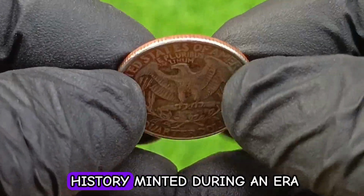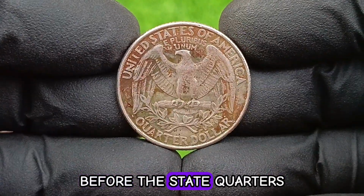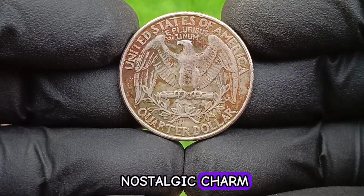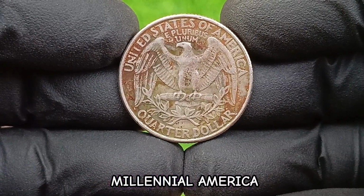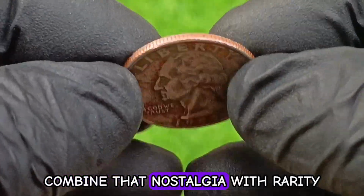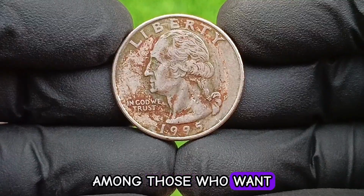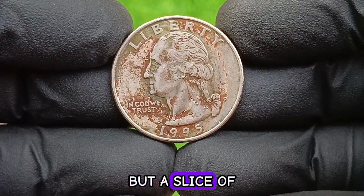It's a piece of history, minted during an era before the state quarters program took over in 1999. That gives it a nostalgic charm, a snapshot of pre-millennium America. Combine that nostalgia with rarity, and you have a recipe for feverish bidding among those who want to own not just a coin, but a slice of the past.